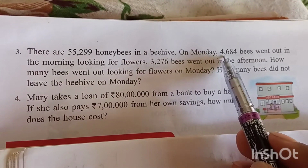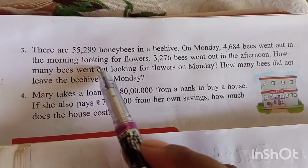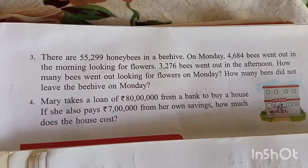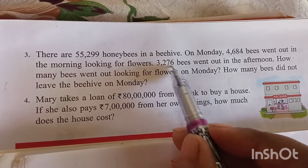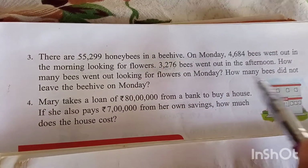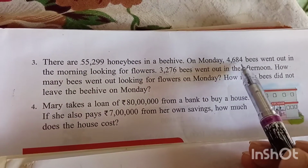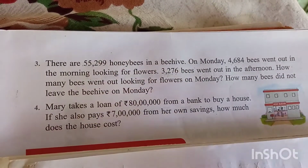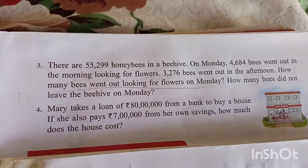On Monday, 4,684 bees went out in the morning looking for flowers. Do you understand this? So on this Monday morning, how many honeybees went out? 3,276 honeybees from the beehive went out in search of flowers. 4,684 bees went out in the morning and 3,276 went out in the afternoon. So our first question is that how many bees went out on Monday?